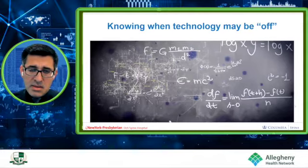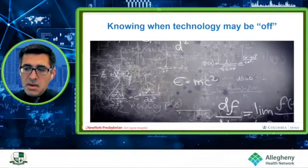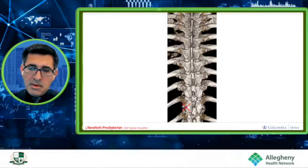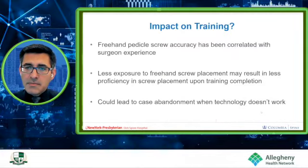And finally, the point I want to make is that even if you have technology, it's important to know when this technology may be off. And what I mean by that is if you see a spine and the robot or the navigation is telling you to place a screw at this blue mark, you should be able to figure out from your freehand placement knowledge that this is not the right place to place the screws. And this can avoid you getting in trouble, even if everything seemingly looks okay. So this doesn't happen frequently, but in one in 100 cases, you may see this, and you may be able to avoid this disaster from happening if you know how to place freehand pedicle screws.